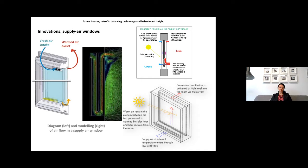These are triple glazed windows with a path for air circulation between the panes of glass. So the air that enters the room is preheated by the solar radiation hitting the glass. Moreover, the heat that would otherwise escape from the room is entrained in the air path and used to preheat the incoming ventilation air. Therefore, the supply air window acts as a heat exchanger.